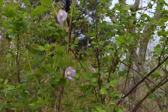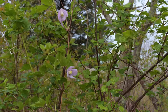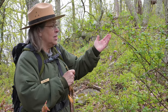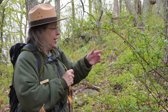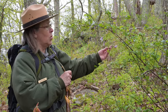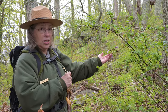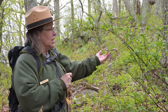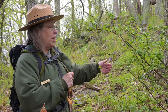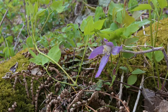This is one of our special plants, one of our more rare plants in the park. This is called purple clematis, and it's a climber. You see, this one has climbed up this gooseberry shrub, and the flowers are just gorgeous, purple with white centers, and they'll get maybe sometimes twice that large. These ones have just opened up, just bloomed, but we don't find them everywhere in the park.